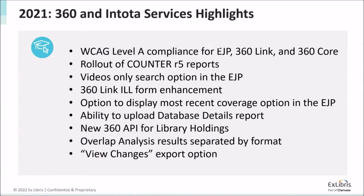So now I'd like to focus in a little bit on 360 and Intota services and some of the highlights of things we did in 2021. One big thing that we did was to look at our compliance for accessibility. And I should mention that for Summon, we do the same as well. For all of our releases, we test them for accessibility, and we do overall analysis of the product. For EJP, 360 Link, and 360 Core, we did a deep dive to make sure that we were level A compliance with WCAG.